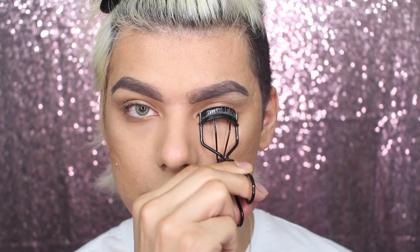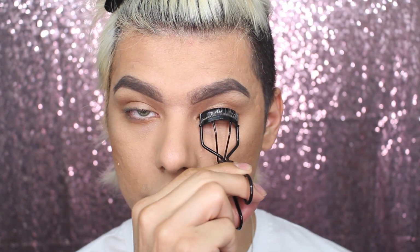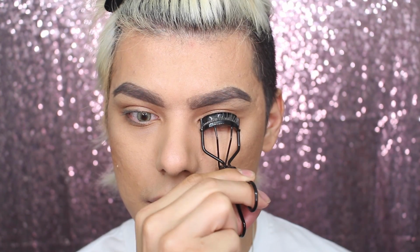I feel like this one really clamps onto my eyelashes, and it curls them perfectly. If you guys have been watching me for a long time, you know that I have really stubborn eyelashes, and I literally have to stay here for like 5 minutes trying to curl them to get the perfect curl. Otherwise, one eye will be perfect and the other one will be so messed up I look busted.